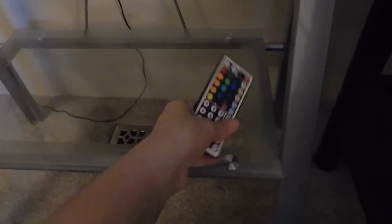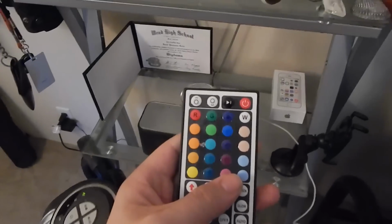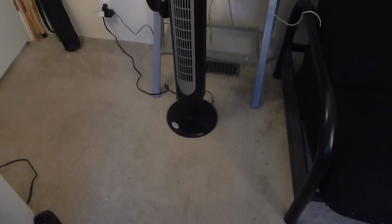On the bottom shelf we don't have... What the heck? What is this doing here? There's a feather and there's a remote. Well, what does the remote do? Whoa! Whoa, look at that!